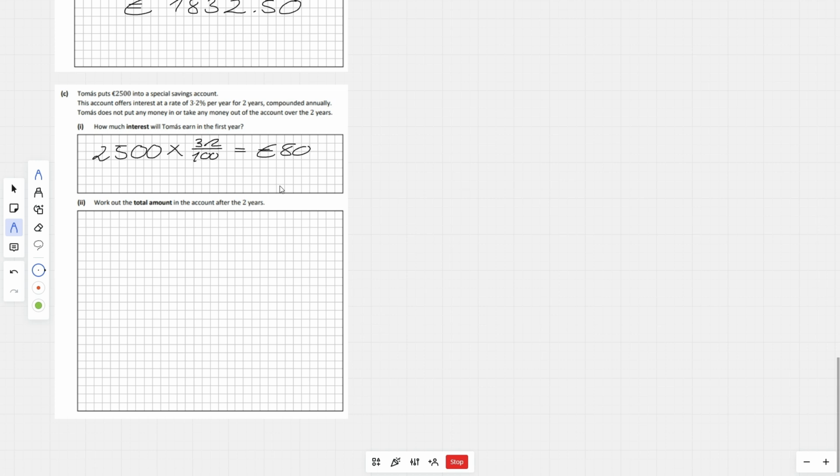So this is sort of what bank accounts are used for. Just by sitting in your bank account, the money has grown by 80 euro because the bank gave you an interest rate of 3.2%. Okay, now let's look at part two. You have to work out the total amount in the account after the 2 years.